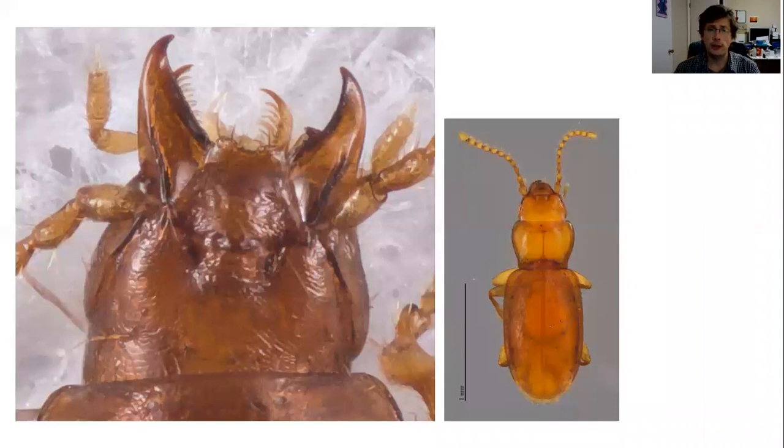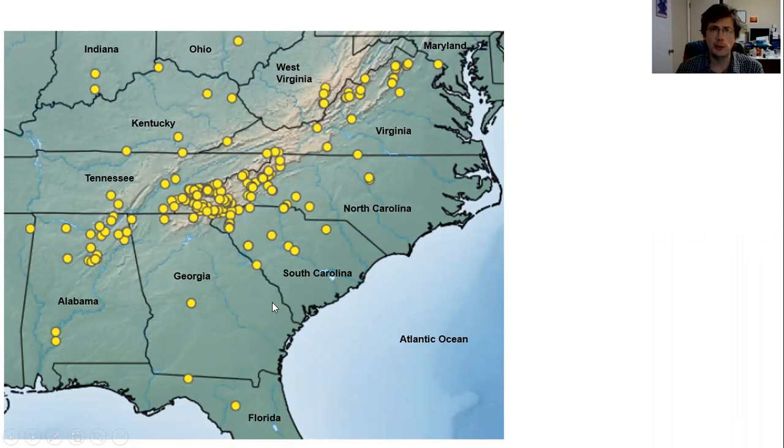All Anillinus are eyeless, and they also lack flight wings, and they're pretty small as far as carabids go. They tend to be around 2 millimeters or less. And like most beetles with these qualities of small size, eyelessness, flightlessness, most of the species have quite small ranges, and presumably they don't disperse very well. But despite this, the genus as a whole is pretty widely distributed in eastern United States.